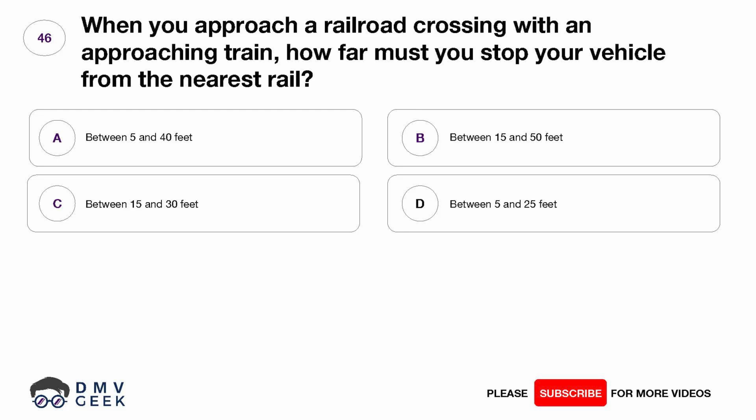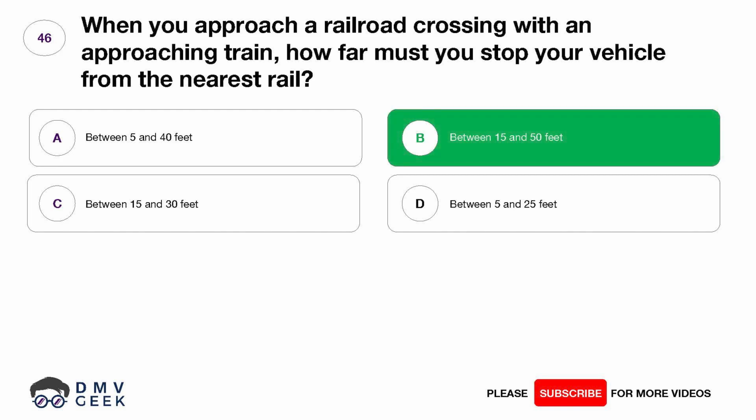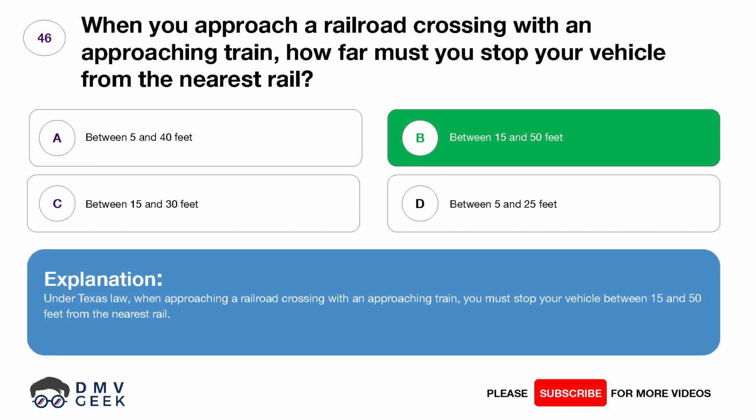Question 46. When you approach a railroad crossing with an approaching train, how far must you stop your vehicle from the nearest rail? A. Between 5 and 40 feet. B. Between 15 and 50 feet. C. Between 15 and 30 feet. D. Between 5 and 25 feet. The answer is B. Under Texas law, when approaching a railroad crossing with an approaching train, you must stop your vehicle between 15 and 50 feet from the nearest rail.